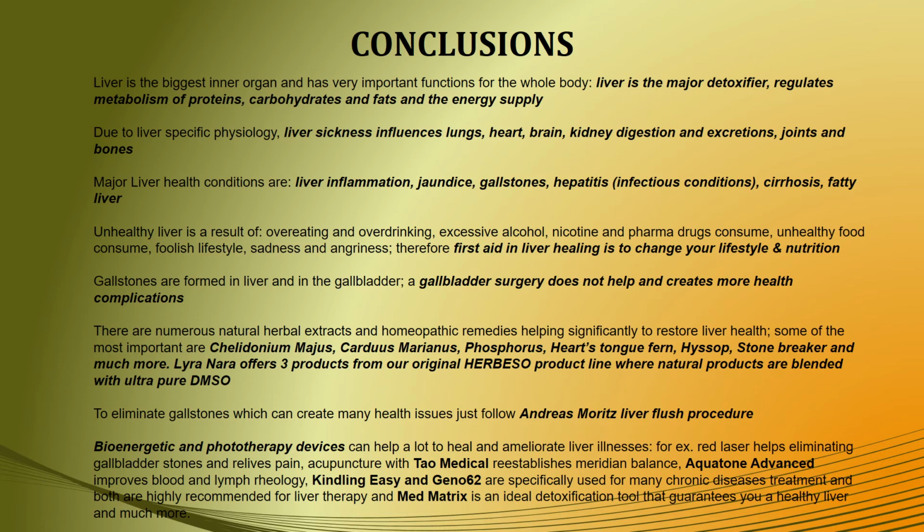Gallstones are formed in the liver and in your gallbladder, and a gallbladder surgery does not help and creates more health complications. There are numerous natural herbal extracts and homeopathic remedies that we've discussed in this presentation that will help significantly restore your liver's health. Some of the most important ones again are Chelidonium majus, Carduus marianus, Phosphorus, Hart's tongue fern, Hyssop, Stonebreaker, and much more, as we've discussed.